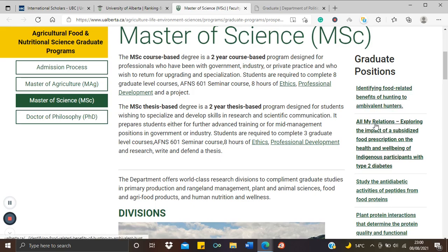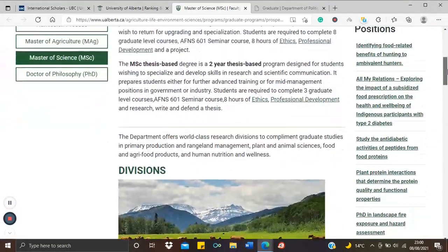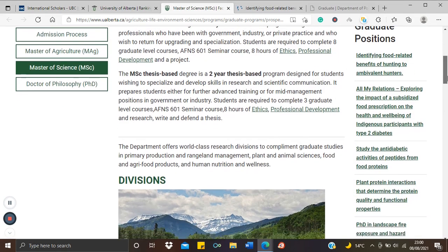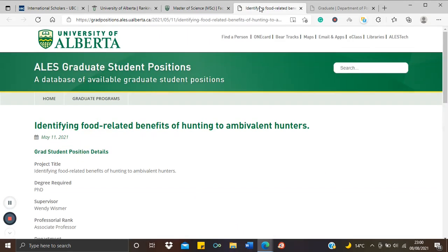These topics you see here are funded opportunities at the Department of Food Science in environmental sciences. If I click on this, for instance, and open a new tab, you will see what I mean. These are different funded opportunities. This is one way of finding opportunities in the university. These are topics that already have funding and supervisors are looking for students to apply for them. So let's open one of them.